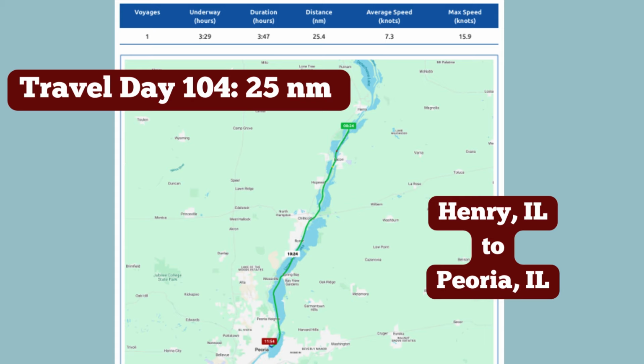Travel Day 104. We went 25 nautical miles from Henry, Illinois to Peoria, Illinois.